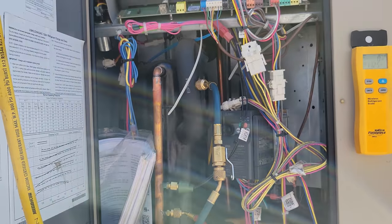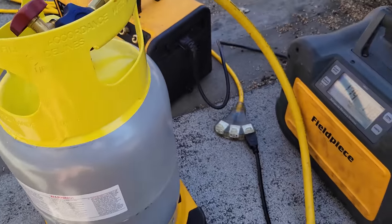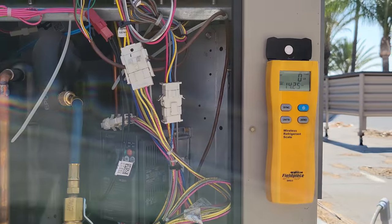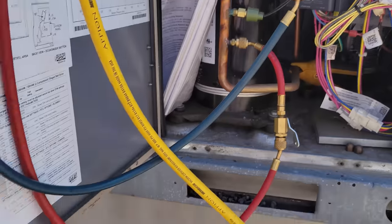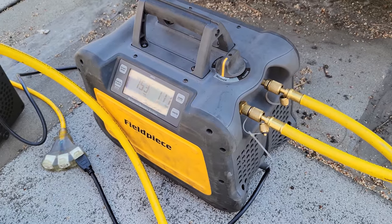All right, I've got everything purged all the way to my tank. I opened up my tank. We're pushing in what we can before we turn on the machine. So it's gotten about almost a pound. At this point, we go ahead and hit the machine. Soft startup. Good to go.